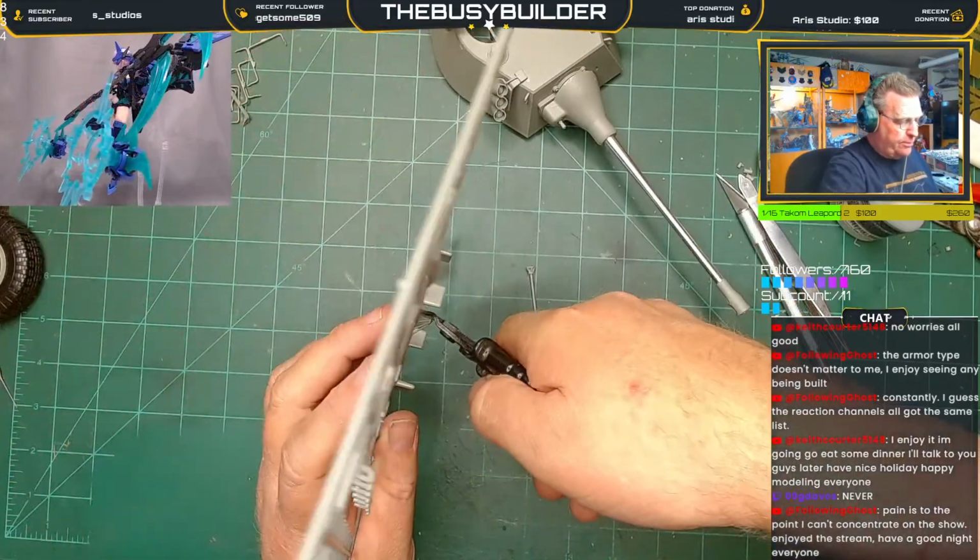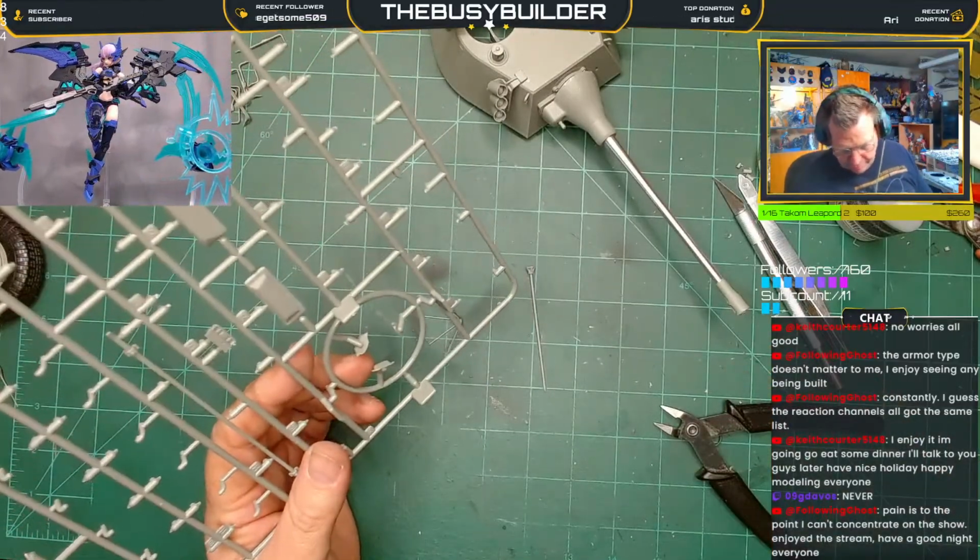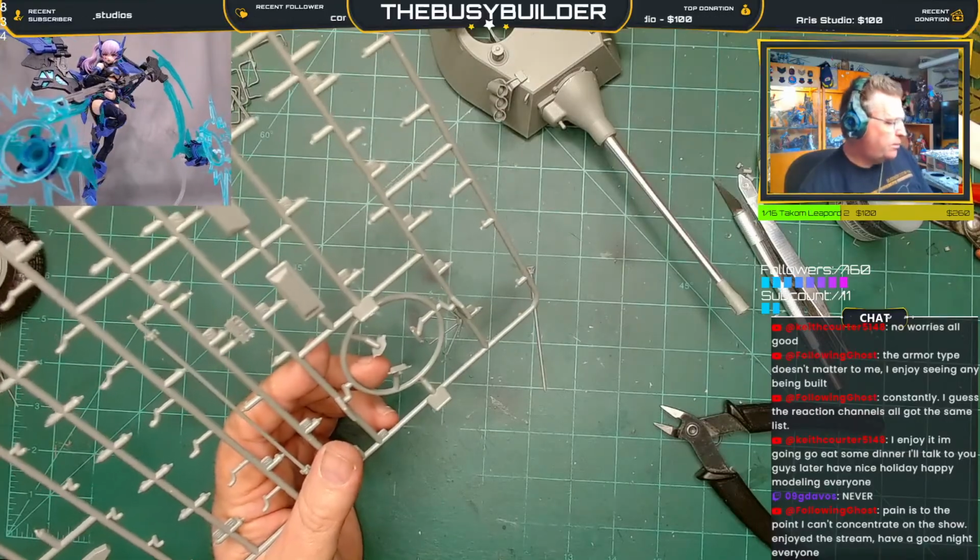I'm glad they use a flexible plastic in these kits. What, Marmar? You're whiny too now?